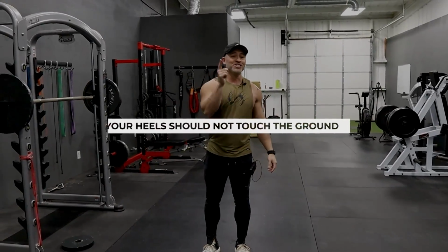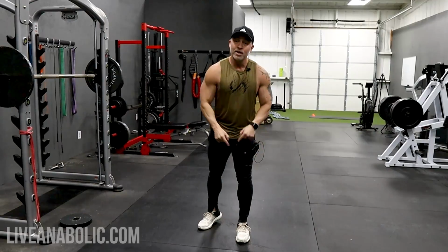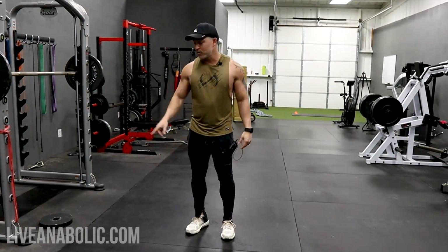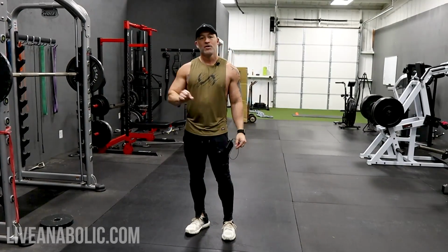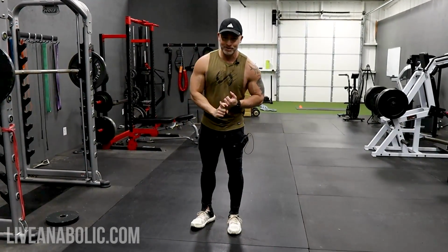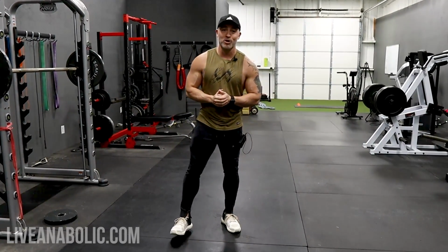All right, so just to recap, number 1, unilateral calf raises, either straight off the ground or creating a deficit with a plate or a piece of wood or something. Number 2, ankle hops. Number 3, heel to toe walks, and then finish off with the phantom jump ropes, man.